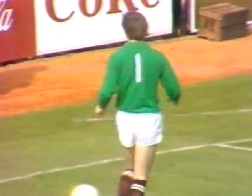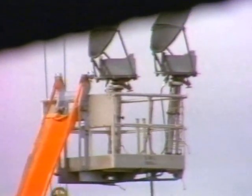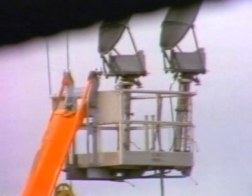And the referee today is Mr. Ken Baker from Rugby. And talking of the high wind, just look what it's doing now to one of our pieces of equipment that gets the pictures to you. And that one is high over the Hammersmith end of the ground.